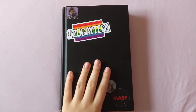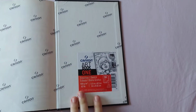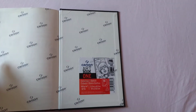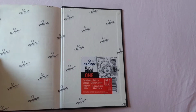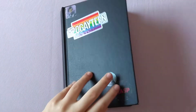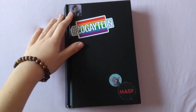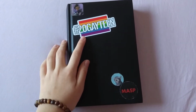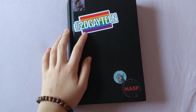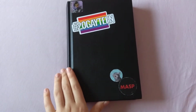This is my sketchbook. I just finished it, so it's a tour. The sketchbook is a Kenson Art Book 1 with 98 sheets, and you can pause and look at the info. I put a few stickers on the front. This is Sombra, which I bought at a local con, and I wish I could remember who was selling it. My friend gave me this, and this is from the São Paulo Museum of Art.